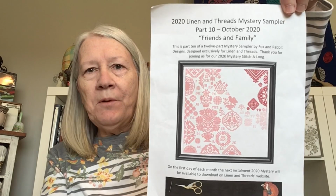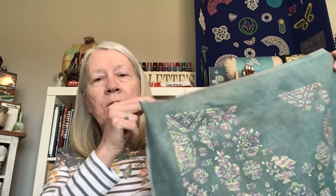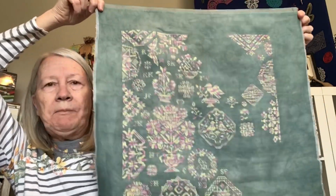So on to cross stitch, which most of you I'm sure are here for. First of all, I'm going to show you just a monthly finish, which is always fun. This is the Linen Threads Mystery Sampler, Family and Friends. This month's October was supposed to be this part right here, except for the initials, which I'm still trying to decide on. I have written down all the initials of all my friends, and so I'm trying to decide which ones I want to put in and around what I finished. But other than that, I have definitely finished the October section. And here she is.